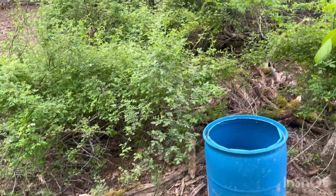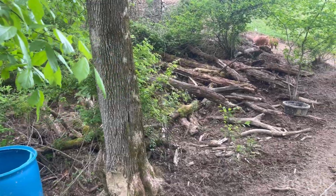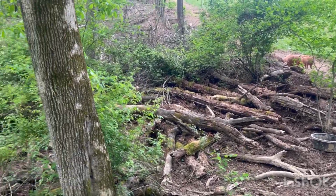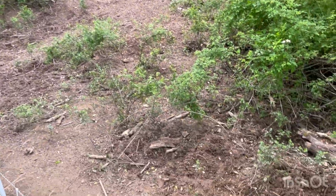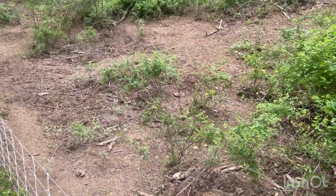Go back, like I said, on the channel, I have previous videos showing when I put these animals in here and after they'd been in here for about a week and a half compared to what they've done so far. Now, at 3 weeks, they have done a ton of work as far as rooting up the soil and clearing out the brush to get it ready to be planted.